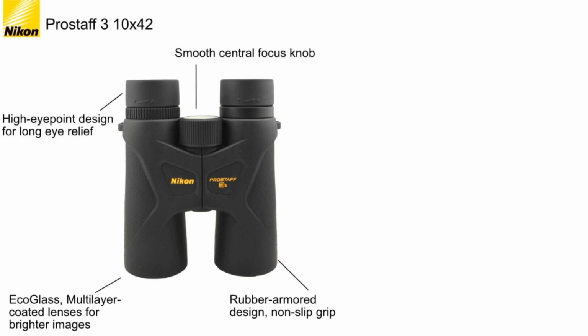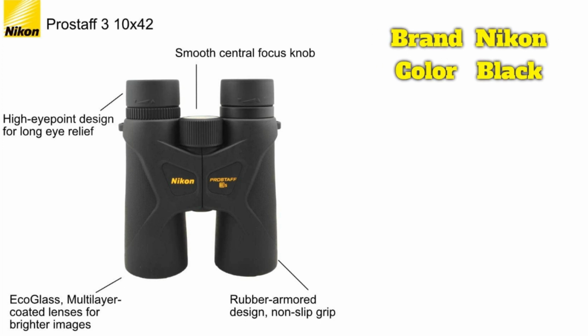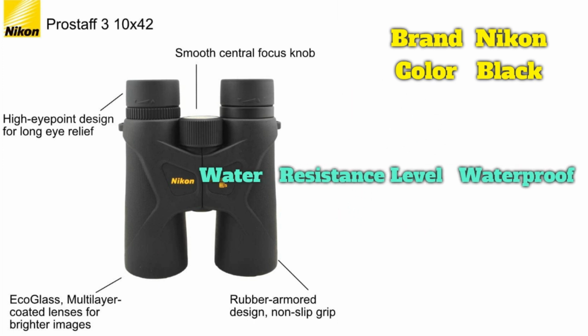O-ring sealed, this binocular is not only weatherproof but is also nitrogen-filled for fog proofing, making it particularly suited to those who enjoy the great outdoors and wildlife observation in all weathers. Once again here the 10x specification refers to the Nikon's magnification factor, while the 42 denotes the diameter of the objective lens in use. Here that's 42mm, theoretically offering a wide and bright field of view to the user.